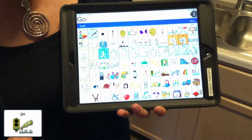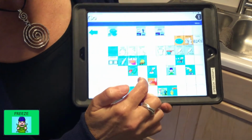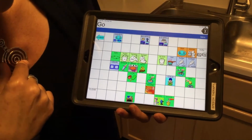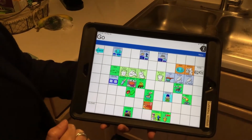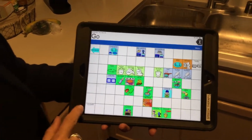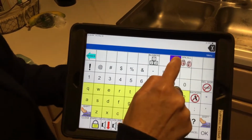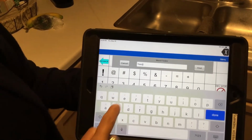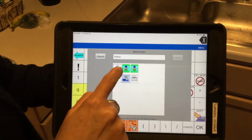We're gonna put it in the freezer. It's going to stay cold. Let's see, I know we have freeze on here somewhere, but I'm just not finding it. I found hot, I found cold, I found cool. I might have to look this word up. And you know, on your iPad, you can always look up a word. You might need to get a little help from your parents, but we can just type it in, freeze, and hit find.